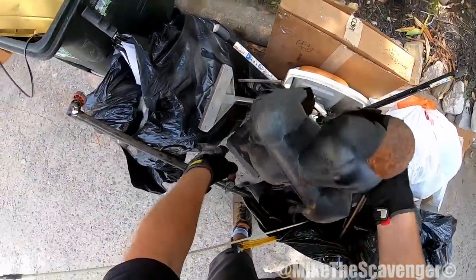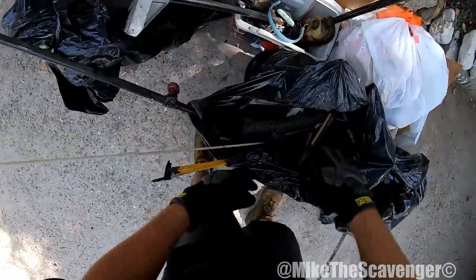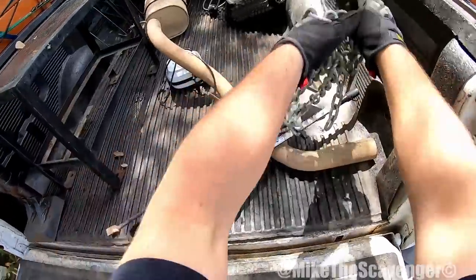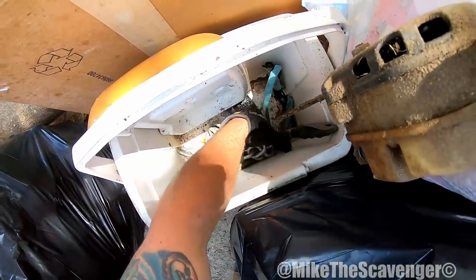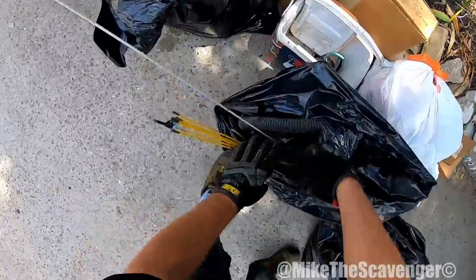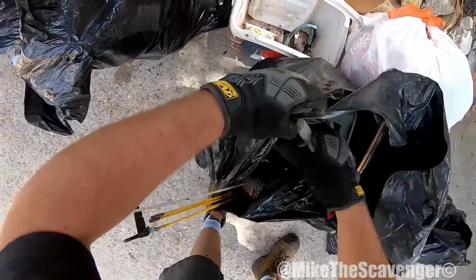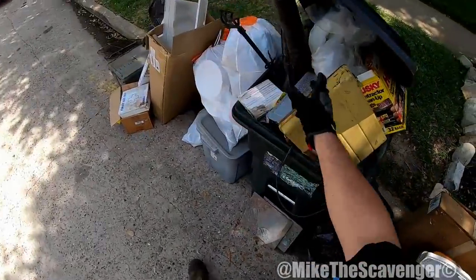Here's a troubadour. I'm just kidding, I don't know what that is. Let's see. Grab all of this. Grab that sucker, there's some more chain. Let's see, there's some stuff in here. I'm not a big digger through the trash kind of guy, but there's some stuff sitting right here on top, so we'll just grab that.